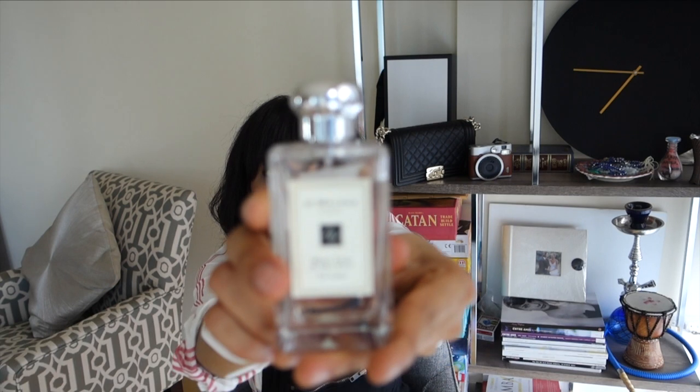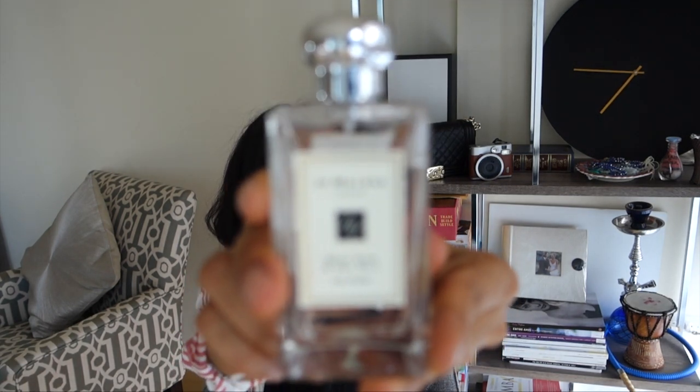My next beauty favorite is a perfume. It's Wood Sage and Sea Salt by Jo Malone. I don't buy perfumes here because I have that weird thing that I'm not going to pay taxes on perfume when I can buy it from the airport lounges or Dubai. So I go to the lounge in the airport and buy perfumes. And my recent purchase was Jo Malone's Wood Sage and Sea Salt.